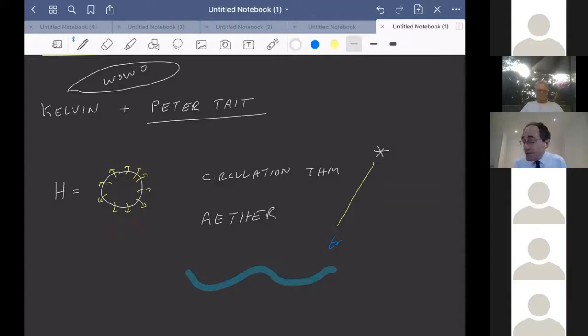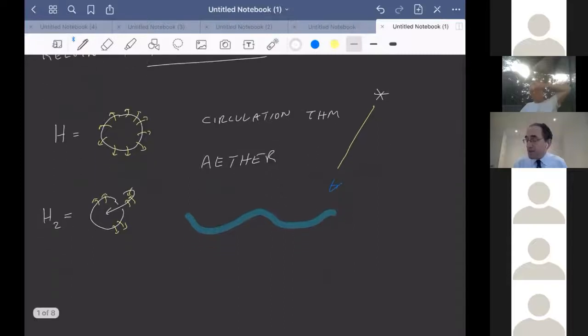And then you could have something more complicated, like two linked rings, like this and like this, where the fluid flows around this ring this way and this ring this way. And by Kelvin's circulation theorem, again, this fluid flow configuration would be completely stable forever, as long as the fluid is completely dissipationless. And this might be a more complicated atom, maybe a molecule like H2 or something like that.